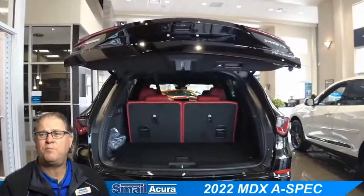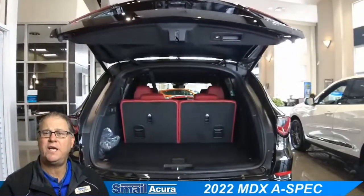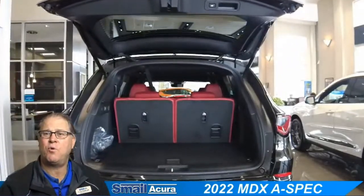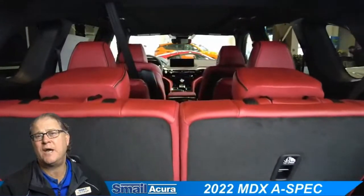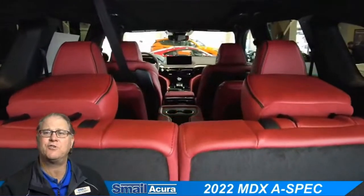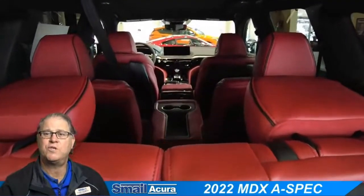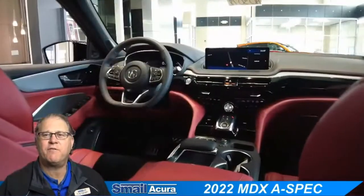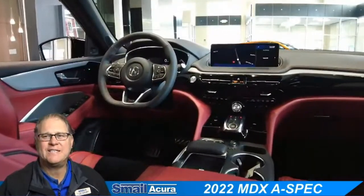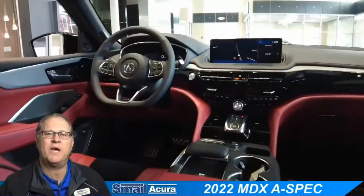The new redesign of the MDX is also 3 inches longer in wheelbase. This helps improve ride quality and provides a larger and more versatile cargo area. It also enables the MDX to have more legroom for passengers in the second row, which is 2 inches more than the previous MDX model. For the first time ever, we have an Acura-designed Precision Cockpit.